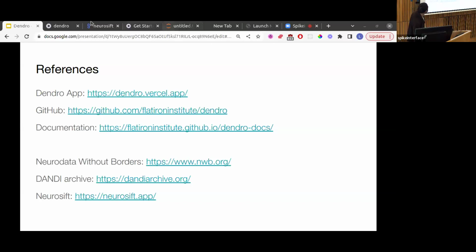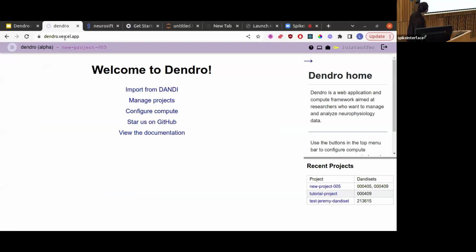All right. So here I have, and that's how it looks like when you first arrive. You can already see a couple of things that you can do. You can import the data from Dandy. You can manage your projects. You can configure your compute resources. You can have access to the GitHub and the documentation. But here I like to give emphasis to the projects, which are the main organizational units within DENDRO.